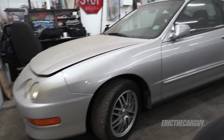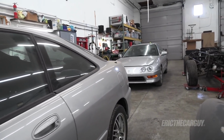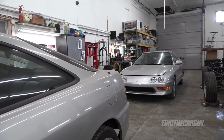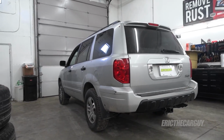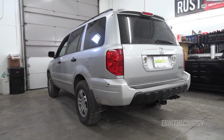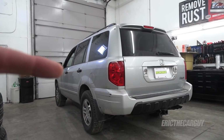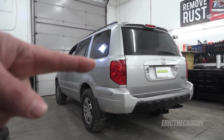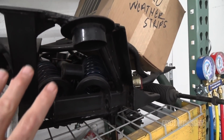Both the parts car Integra and my GSR I am keeping. Those are going into storage, so those are not on the menu either. The Fairmont, Dad's Truck, and the Type R are all in storage and also not on the menu. Regular viewers of the show will know that I've put a ton of work into this 2003 Honda Pilot, and I haven't installed the supercharger yet, so I'm also keeping the Pilot. I'm not giving everything away, and this is an example of that.